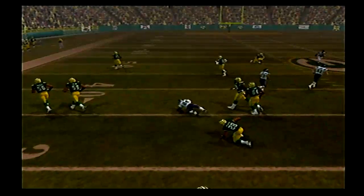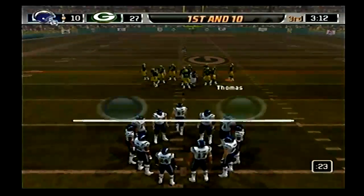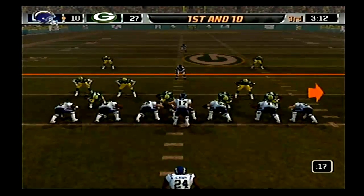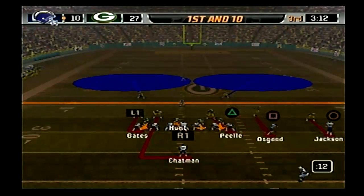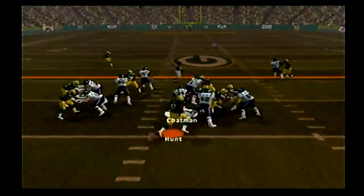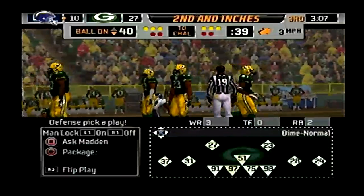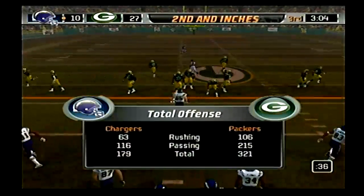The Bolts face an uphill battle as they begin this drive at the 31. Ball on their own 31. Green Bay comes out in their nickel package. On the pull. Garrett pulls him down. He's looked pretty good so far. It's going to be up to the defensive coordinator to make some adjustments. Find a way to slow them down.